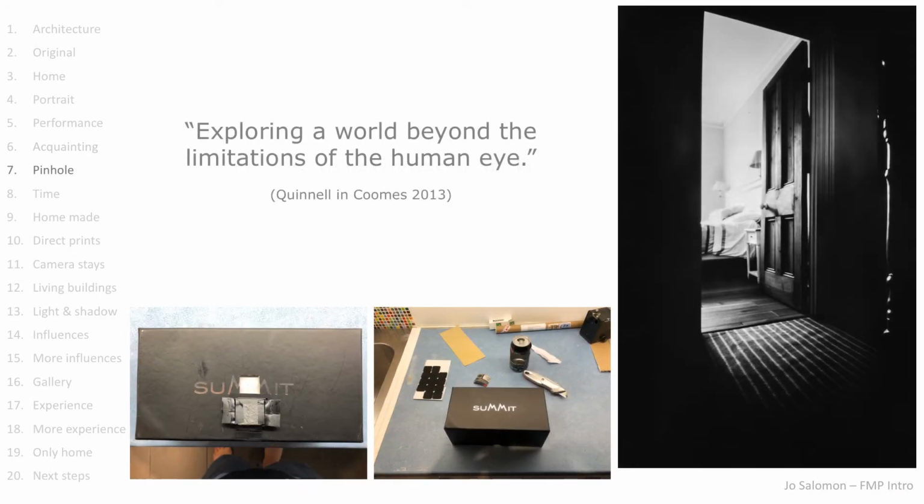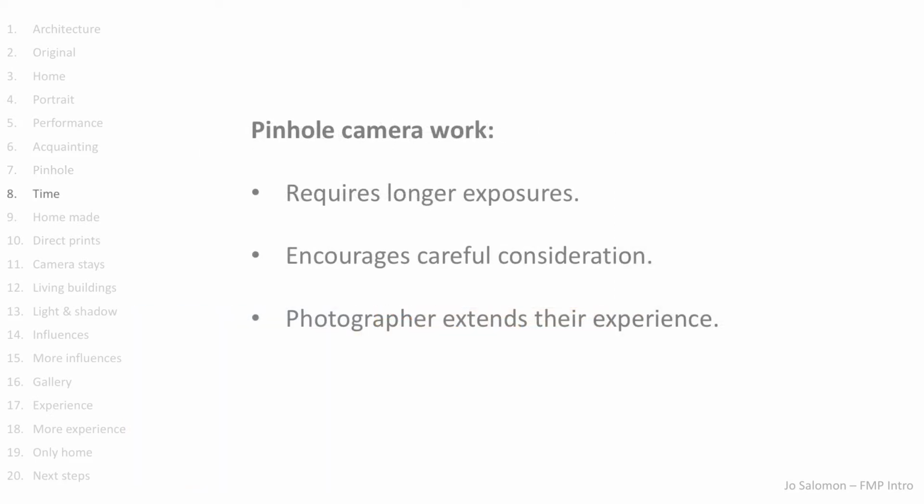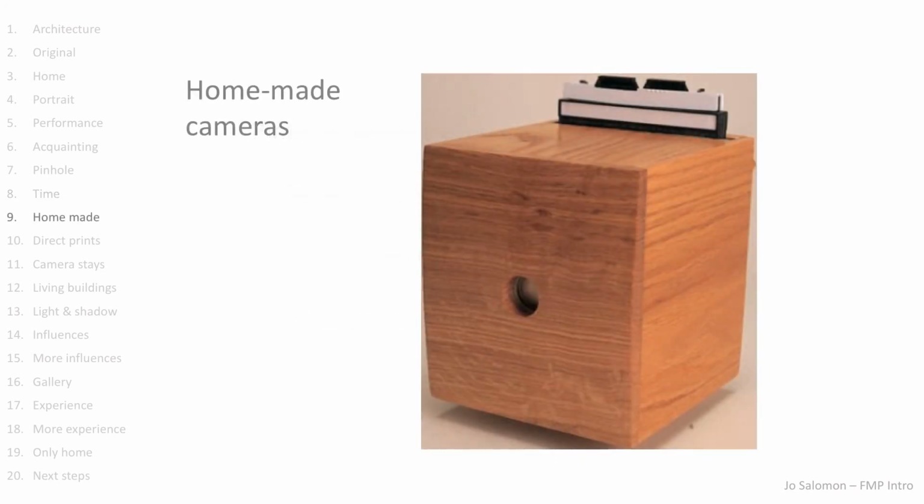So I've decided to use a pinhole camera to do this. There's a number of reasons for this. I've created work with pinhole cameras in the past, and I find it's a really interesting way of getting to know a space and getting to know a home. It's really basic, and everything's from the camera's viewpoint, not mine. Pinhole camera work requires longer exposures, so it needs really careful consideration before you create any image. You want to be sure of what you're doing, and it means that my experience of the shoot extends, and I have a much deeper experience of it.